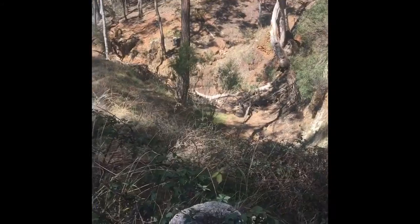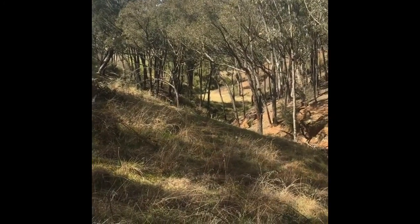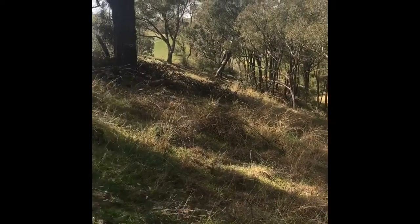It goes down here and goes all the way down past through those trees. You can see some more green down there. So that's the rest of the creek area.